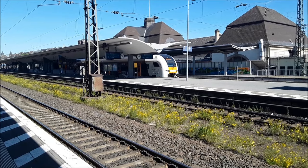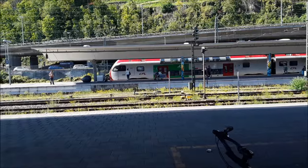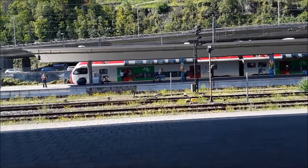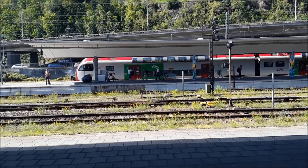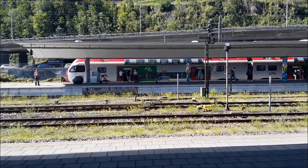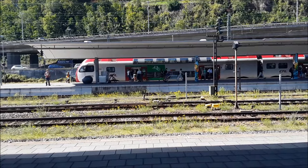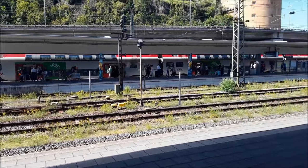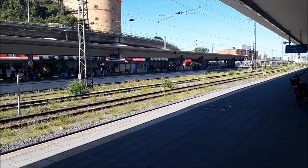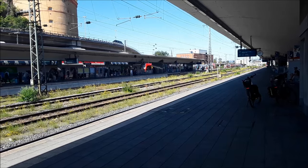Well, it's interesting, it's terminating here, but there was no information I saw on the boards. Move over this way to find a CFL operated service coming in. Looks like this is... it's going off to Luxembourg, is it? Just having a look at the destination boards on there. Yep. Okay. But again, some rather interesting EMUs coming in here. We've got double-decker attached to single-decked EMUs. I am loving this.